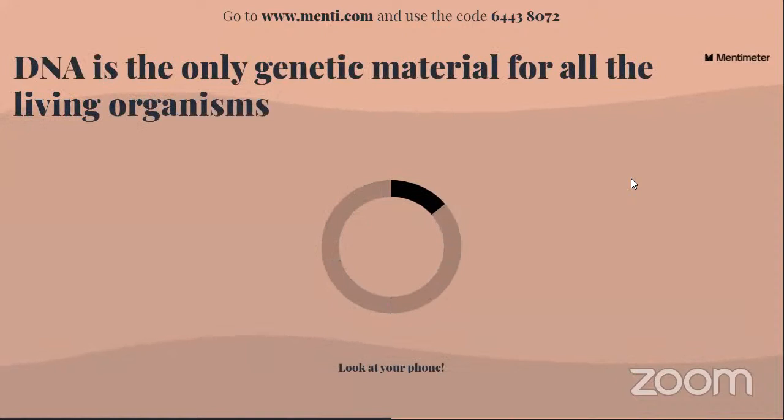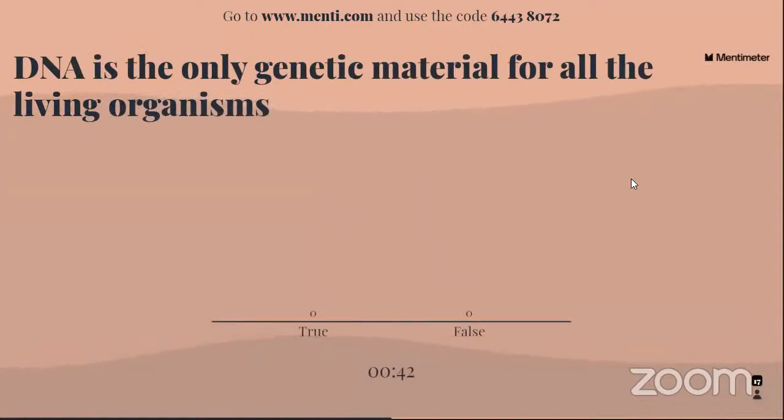So DNA is the only genetic material for all the living organisms. Is it true or false? We are talking so much about DNA. It's only DNA for these 2 days now. So why is it that it has become an icon molecule? Is it because it's the only genetic material for all the living organisms? Is it true or false? The same question. 150 years ago, Friedrich Miescher asked the same question. What is the genetic material? Now we are asking you the same question 150 years later. Is DNA the only genetic material?